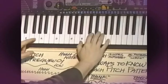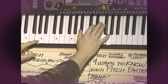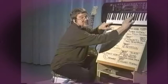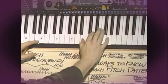Here's another one. Is this a happy-sounding major chord or a sad-sounding minor chord? What do you think? Hopefully you said that that's a sad-sounding minor chord, and you'd be right. Now, here's a major version of the same chord.